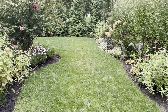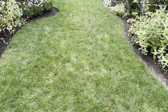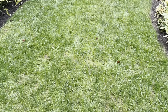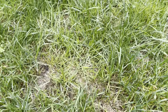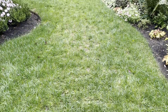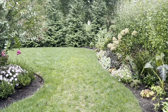I wanted to give you a quick update on our grass. We did a project a week ago, maybe. I think it was one of the last videos that I posted on reseeding our grass and aerating it, and it's actually starting to come in really nicely. You can see some of the fresh green growth right there. I see it popping up all over the place, which I'm super, super happy about. So hopefully we get some of these bare patches filled in pretty soon.